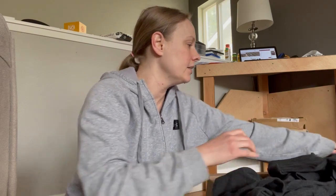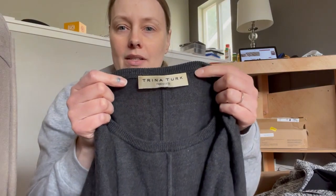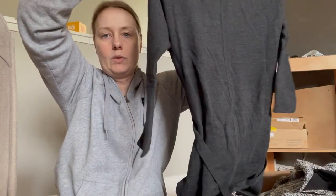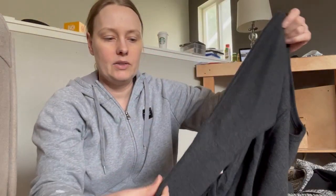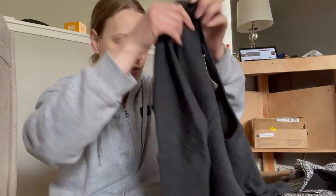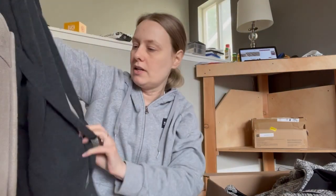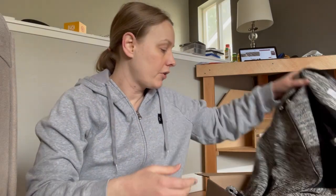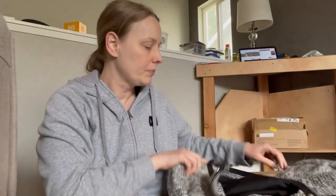So okay, it's all wrapped up, so I'm gonna unroll it here. All right, so looking promising already. The first thing on top is Trina Turk. It doesn't say a size. It's a knit sweater dress, and it has these details on the arm, some buttons. I mean, the style's not super current, but it is still a good brand, and it looks like it's in great condition, so I will definitely list that.